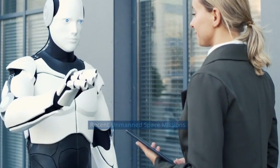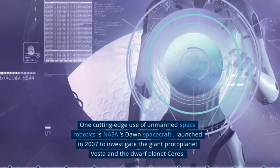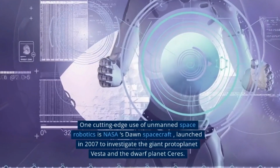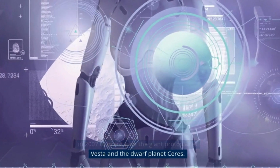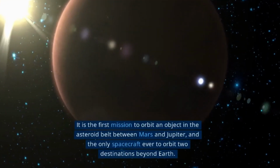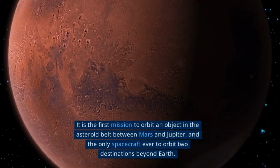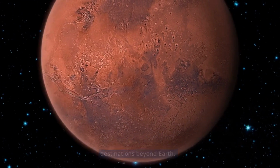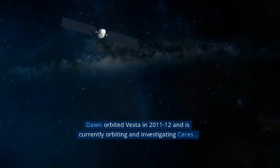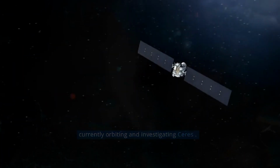Recent unmanned space missions. One cutting-edge use of unmanned space robotics is NASA's Dawn spacecraft, launched in 2007 to investigate the giant protoplanet Vesta and the dwarf planet Ceres. It is the first mission to orbit an object in the asteroid belt between Mars and Jupiter, and the only spacecraft ever to orbit two destinations beyond Earth. Dawn orbited Vesta in 2011 to 12 and is currently orbiting and investigating Ceres.